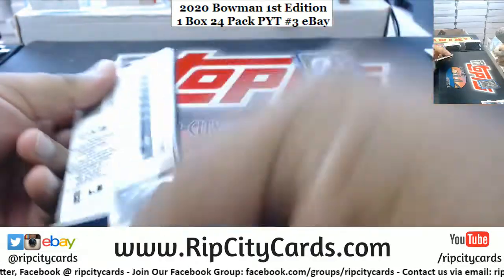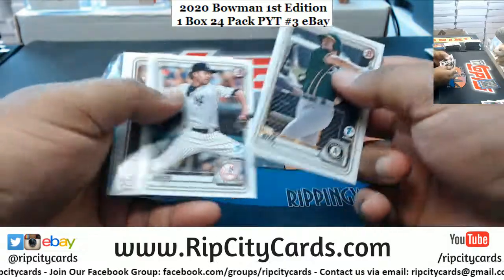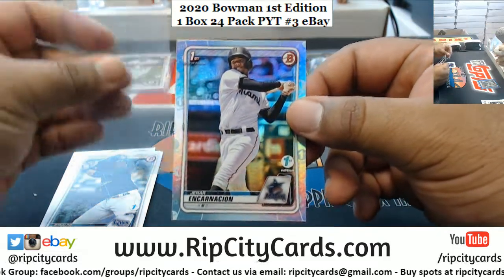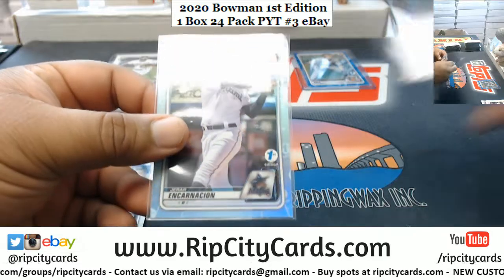Speaking of the foil backs, I will be double checking the back of these cards once I open all the packs to make sure we don't have any foil backs in this break, which are super short prints.